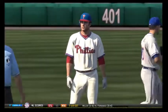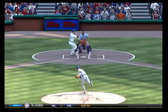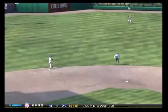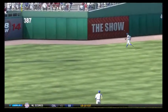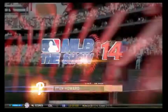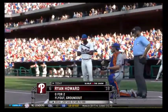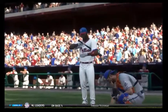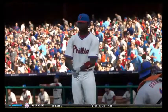And that's a big double right there, down by 2, but more importantly, that's going to get the tying run to the plate. So we're going to see how they want to handle this defensively now with the open base. Ryan Howard will step in now, representing the potential tying run. And keep in mind, he is the team leader in home runs, so if anyone's got a shot of getting one out of here, it's him.